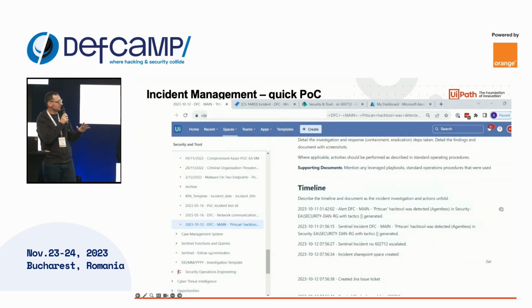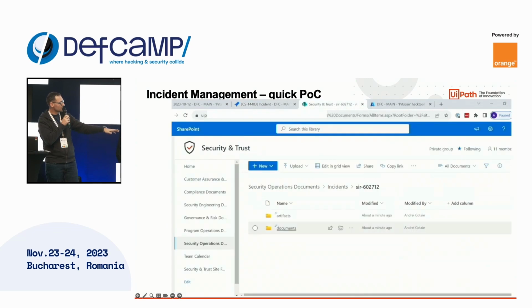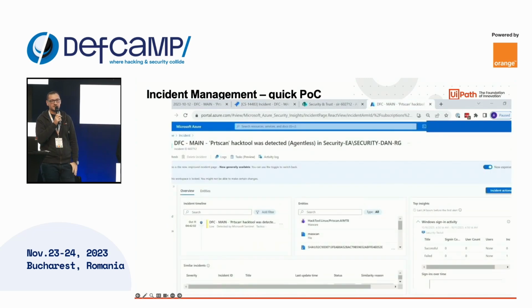So everything in just a couple of seconds. If you look there, it took around 30 seconds for all of this to execute. And this is the ugly part, the incident management side of the house. We have better things in the future.